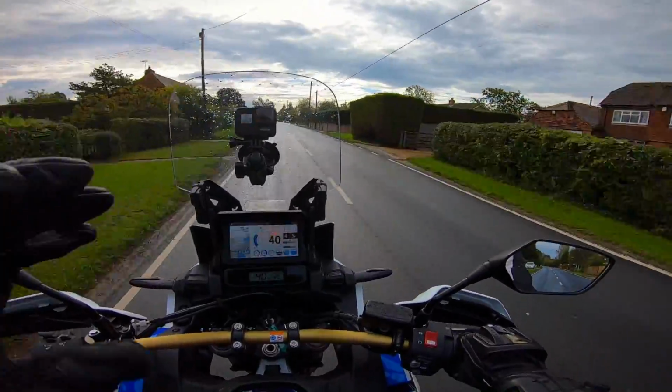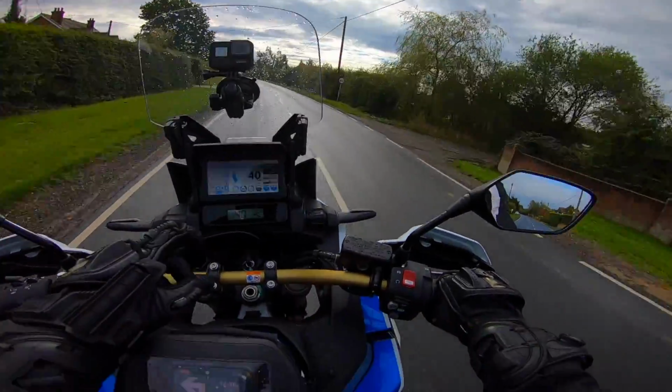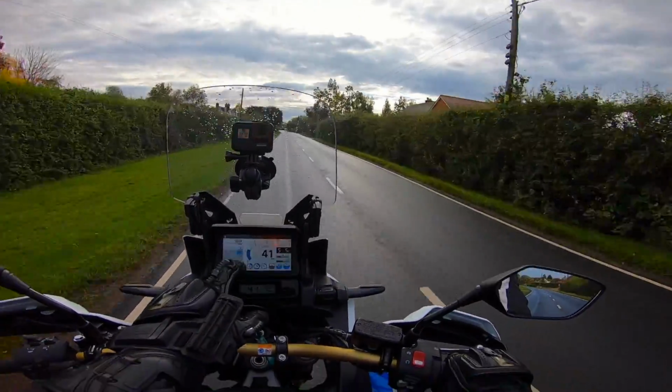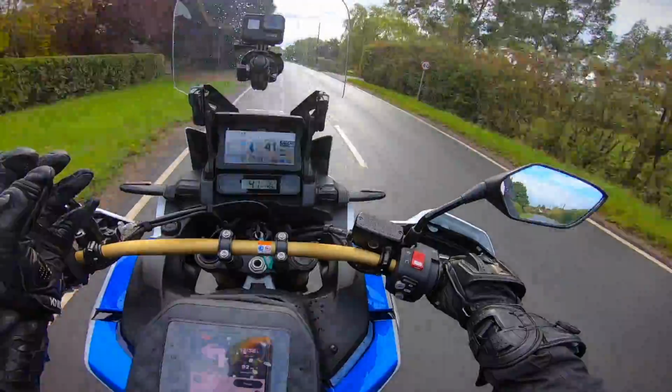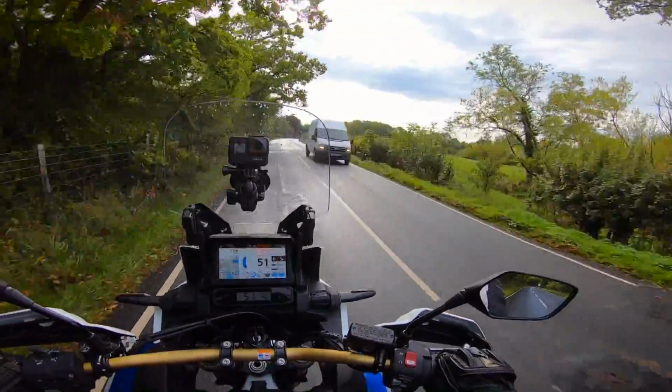So you see, it's a nice big display that. There's no getting away from your speed really here, because they show it digitally there, and then they've got it there again on the LCD screen. There is a plethora of information available there. I think the bike looks amazing.